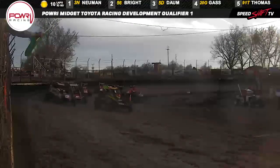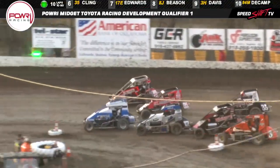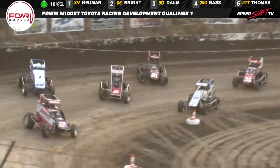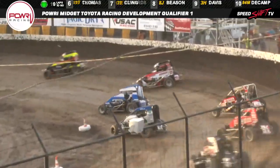We get set to go. Not too shabby that time, Bright. Punch the throttle, lift out to the race lead. Here comes Newman down on the inside. Gas her down into the corner.